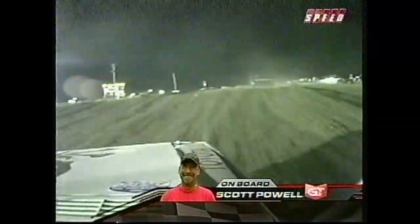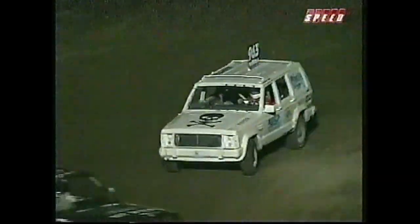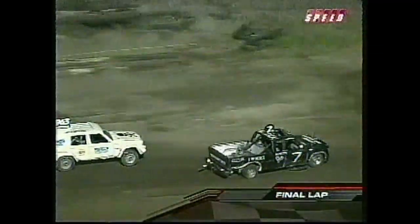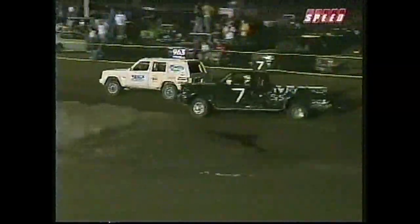I'd have to think if Scott Powell has got some low-lying weight in his car, at least if you watch some of the others, watch him do that bouncing. That thing doesn't have near the tendency to want to flip as some of the other vehicles do. Final lap. Maybe some spring rubbers on the right side to stiffen that right side up a little bit so you can make a left-hander. I'm sure there's a number of little tricks that these guys are working on.